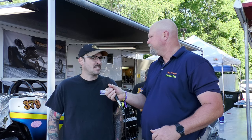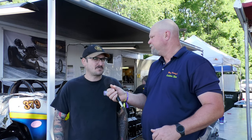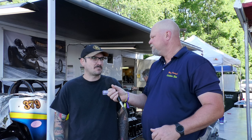Are you guys unique in the Heritage Series with running a big block Chevy, or are there other cars that are doing it? There used to be, and then I think for about the last 4 or 5 years, we've been the only one. It's actually a new car being built. I think they just finished it with one that they're just coming out with, but I think we've been the only one for a minute.